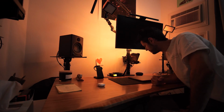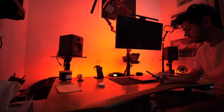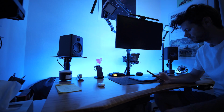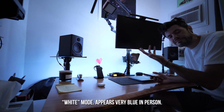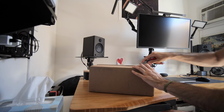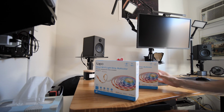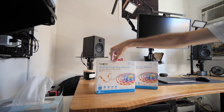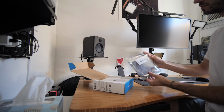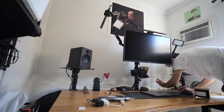Hey Google, turn on desk lights. And then there was one last problem, which is I kind of hated my LED lights that I had installed in the last desk upgrade videos. They just don't have an actual white setting. The white setting is kind of blue. That's a problem with a lot of cheaper LED light strips. Fortunately, TP-Link sent me these new smart Wi-Fi light strips. And spoiler alert, they're way better than the old ones.